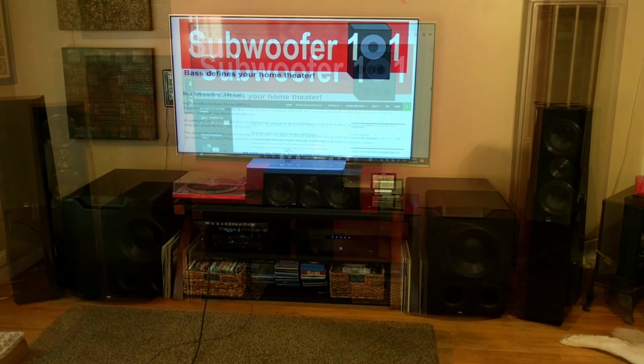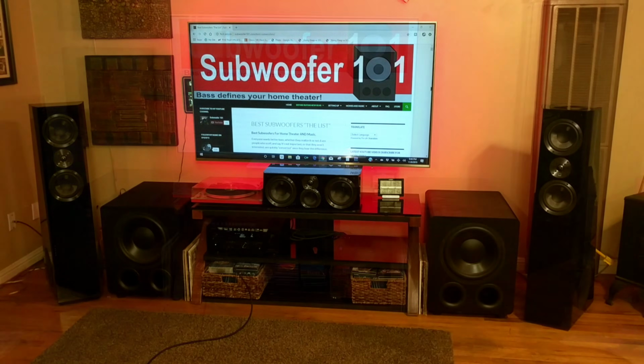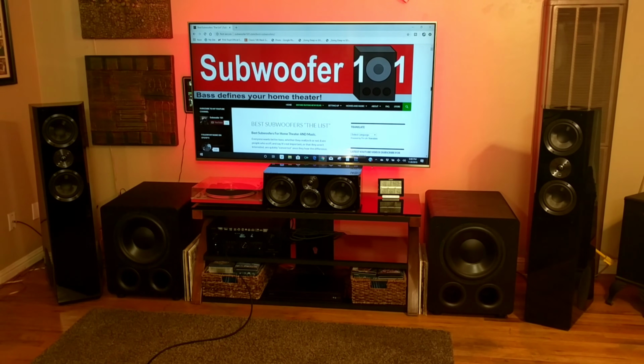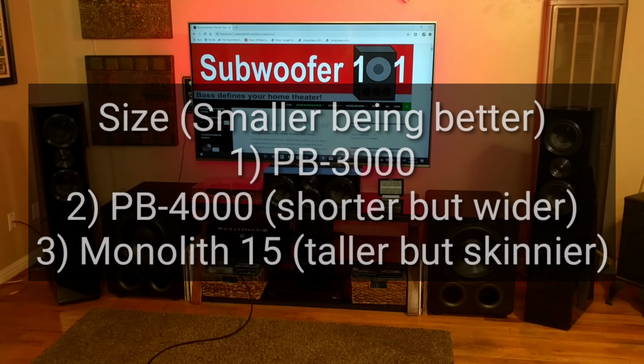The PB-4000, it's shorter but wider, but also very big. But the PB-3000 is the smallest, so it takes up the least amount of space. And so in terms of size, I think the PB-3000 wins on that category.